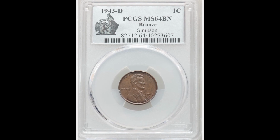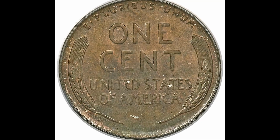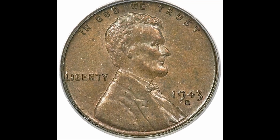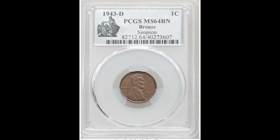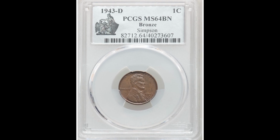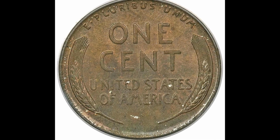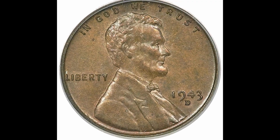Now what does that mean? So during the war efforts, they needed bronze for ammunition, so they transitioned into a zinc-coated steel planchet coin, but there were a few coins that were accidentally struck on the bronze planchet for 1943. Now this is a big disclaimer. If you have one of these coins, the chances are you either have a counterfeit coin or you have a normal zinc-coated steel planchet coin that was oxidized and toned to look this way.